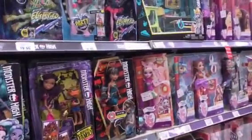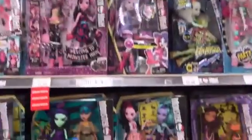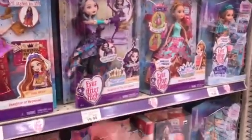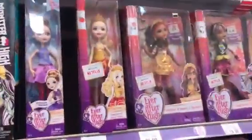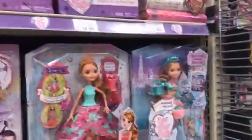And then we have the Monster High doll, which I think this one's very cute. Okay, then we have the Ever After High dolls. This one is the pretty one. I like her the most.